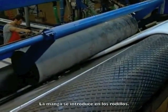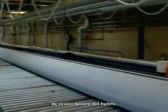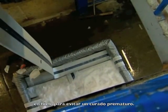The tube is now fed through the rollers. The gap between the two rollers determines the amount of polyester resin in the felt. After the impregnation and roller treatment, the tube is packed in ice to prevent premature curing.